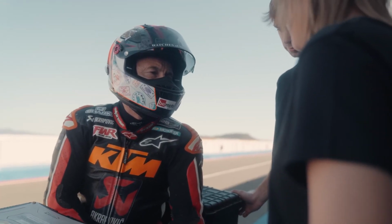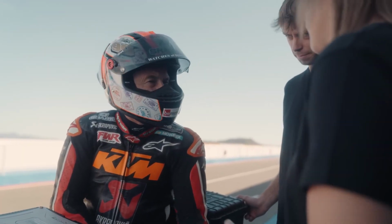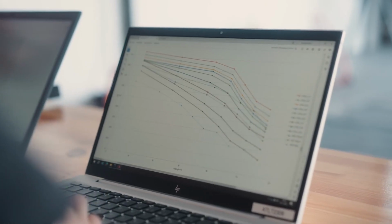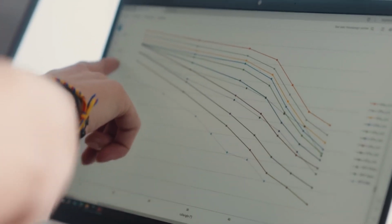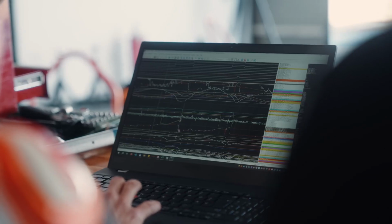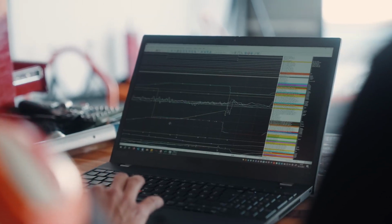Okay. And slip level 1 or 2. I have level 4, it's the blue line here, at around 30-degree lean angle, between 7 and 8% slip. Turn 8, third gear.